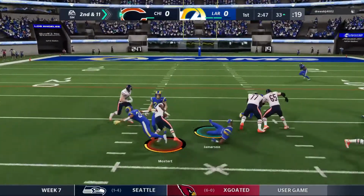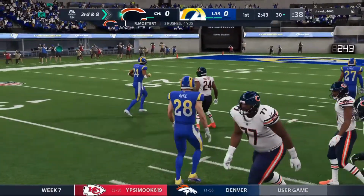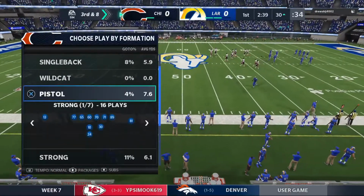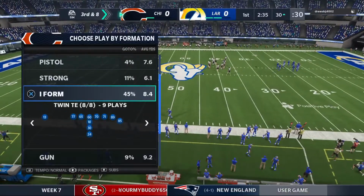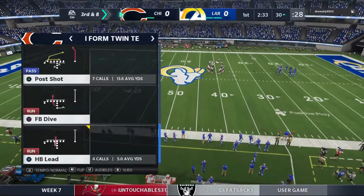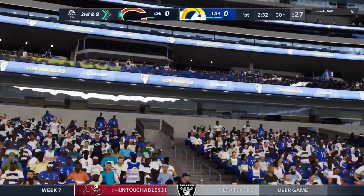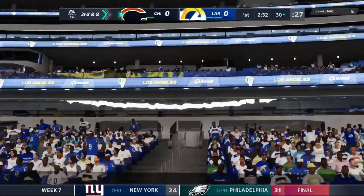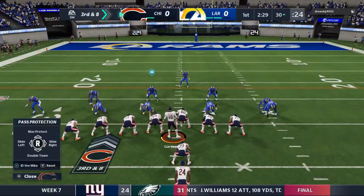They run out of the shotgun with Mostert. Down to the 30 after a gain of 3. That call makes sense because they've been throwing it well on this drive, and once again they show passing formation, showing the shotgun. Then they ran out of it. That's a nice play by them defensively, though, to hold it to a short gain. But 22 is the line to gain here on third down.